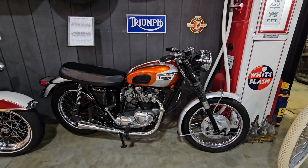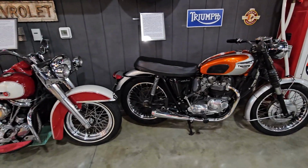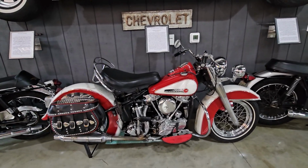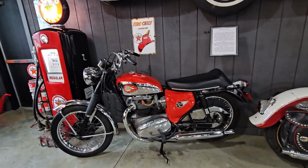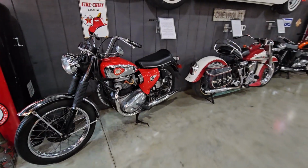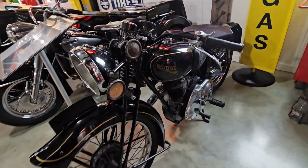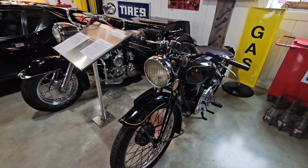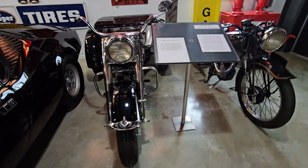So continuing along, this is a 1969 Triumph Bonneville T120, followed by a 1950 Harley Davidson Panhead. And we finish off, well, not finished off yet, a 1965 BSA Lightning, which finishes off this row over here. And then last but not least, on the bikes, we have a 1938 Rudge 250 Sport, followed by a 1961 Harley Servi-Car. Let's see if I can get a better angle of it.